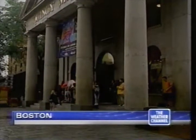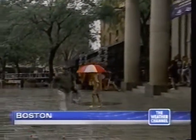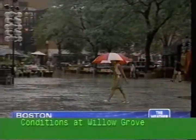If you're headed to Quincy Market today in Boston, plan to carry an umbrella. Periods of light to heavy rain will follow you as you shop today. And the rain will continue through the evening hours as well. Your expected high in the Boston area in the upper 70s today. So a wet day in Boston, and certainly a wet day in the New York City area, where flood warnings continue in effect.